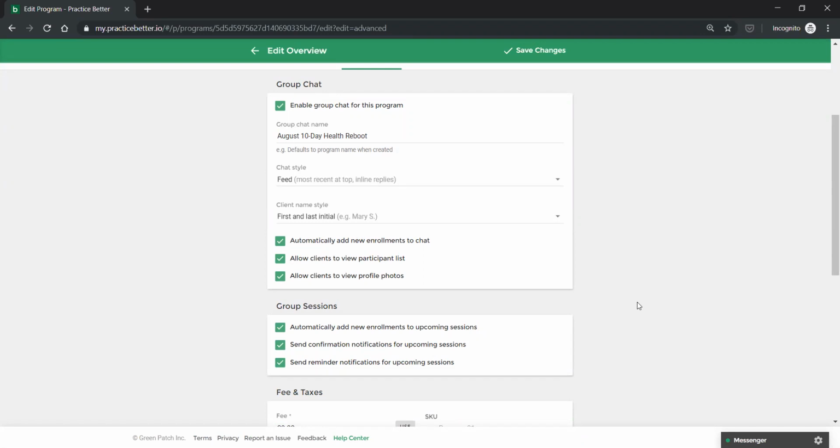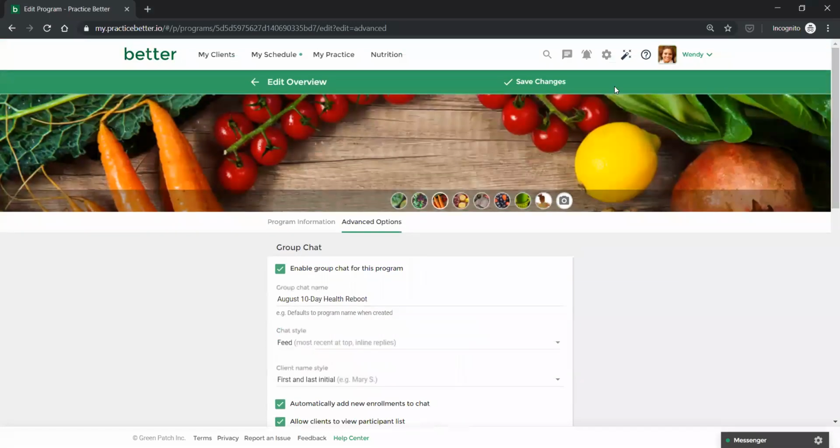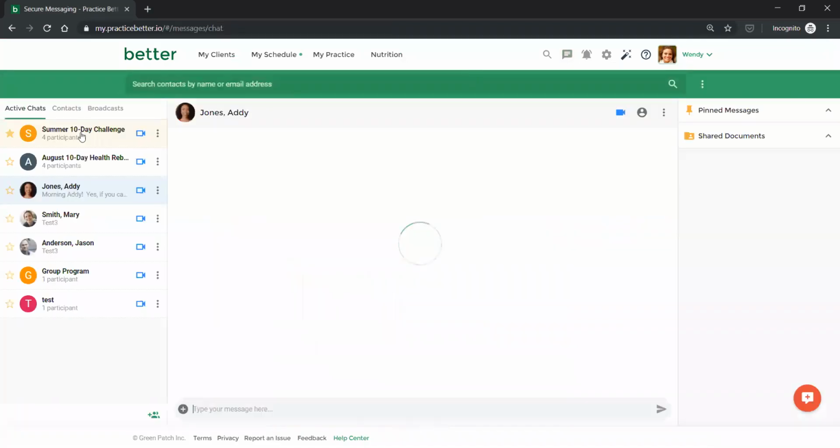There's no wrong way, but at least the idea is for it to be intentional. So if the purpose of your program is to build a community and to have support, but that's not necessarily always directly coming from you, including a group chat is a really great option. Shelly's, the one she's talking about right now, is actually linked to the program, but it doesn't have to be. It can be outside of the program as well. You could just create a group chat that's independent and invite everyone into that as well. So it's a really great option.